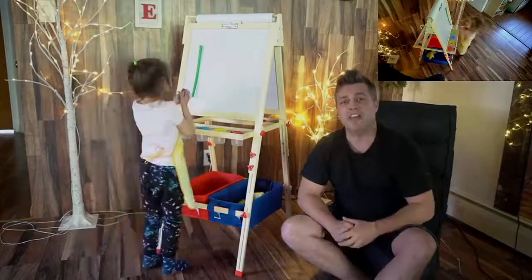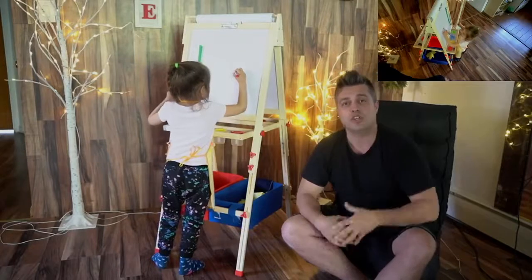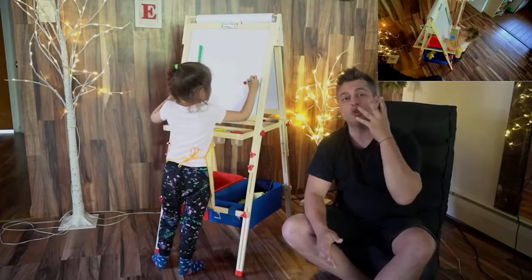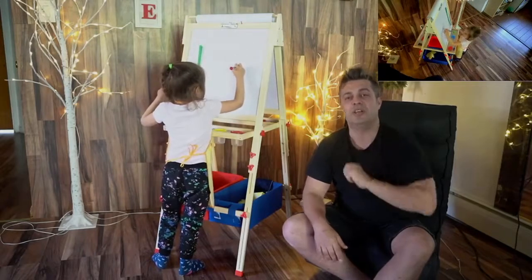Tatiana became famous after drawing different kinds of pictures on walls, the refrigerator, furniture, even my face while I was sleeping. In order to play it safe, I decided to purchase this wooden easel, and I'm so satisfied by it because she started drawing only on it.